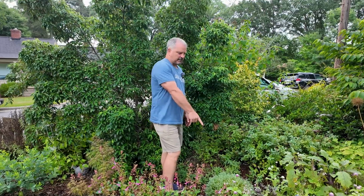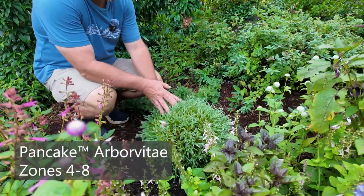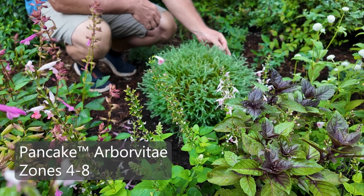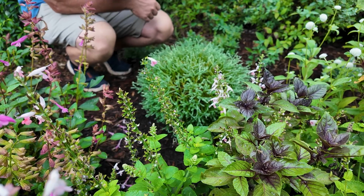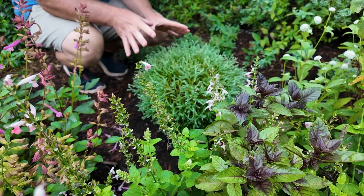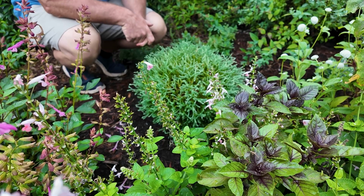This is an arborvitae called Pancake. This is a Southern Living Plant Collection piece. You see how nice this plant actually is. It's really beautiful bluish foliage. It almost has a little bit of pink in the newest growth on it. It's called Pancake because it has kind of a flat top as it grows. We've seen these in lots of gardens across the US. A lot of people watching can grow this plant. Super, super soft to the touch. Really love this Pancake arborvitae.